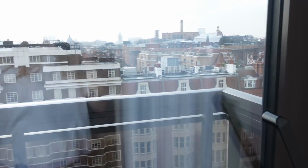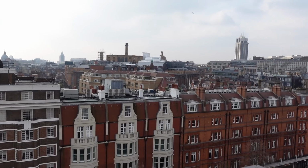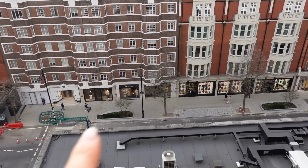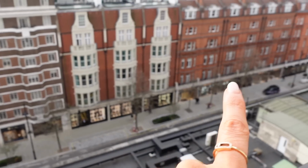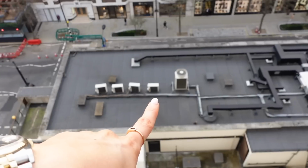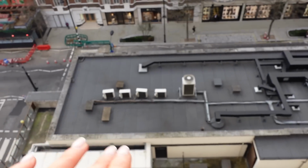Let me show you the location of this hotel. You're not gonna believe it. I mean, look at this. So down there is Louboutin. You've got Prada, you've got Giorgio Armani. I'm actually right on Sloane Street. And this here is Hermes. Like, I'm literally staying on top of Hermes.